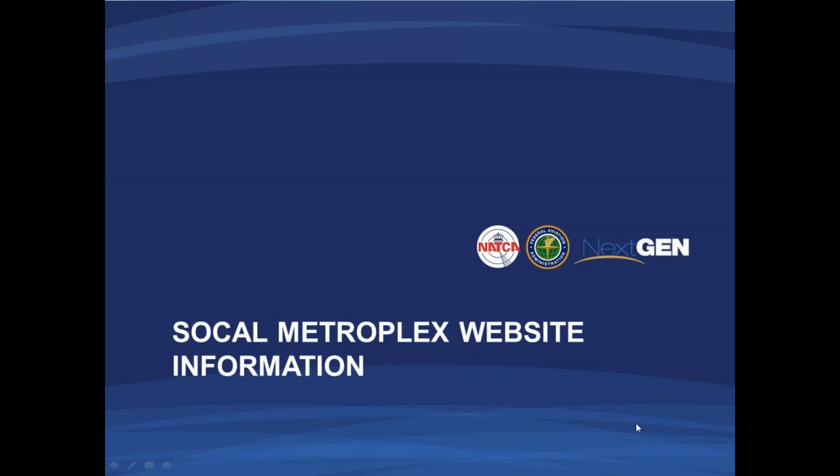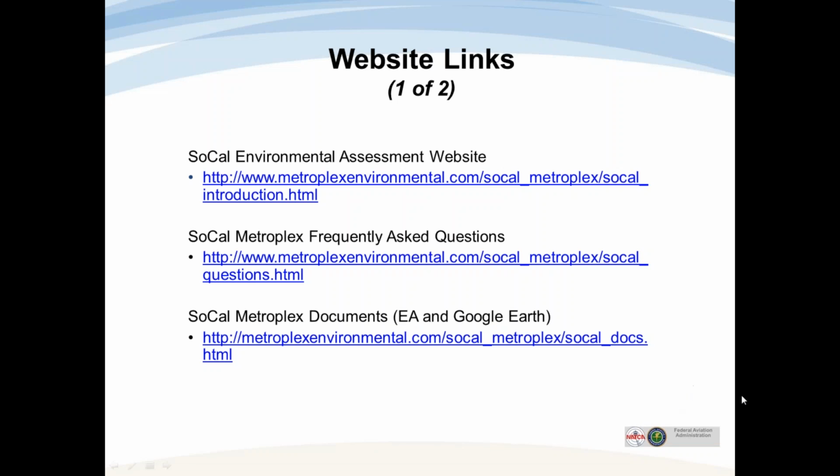And now for the Southern California Metroplex website information. The first link indicates the Southern California Metroplex Environmental Assessment website. This is the main web page for the website, and all other web pages can be found by navigating to this page. For specific information, we noted the frequently asked questions and the various environmental assessment documents in the Google Earth files.